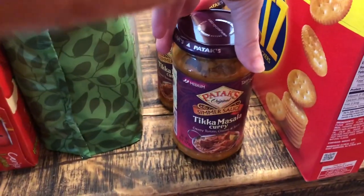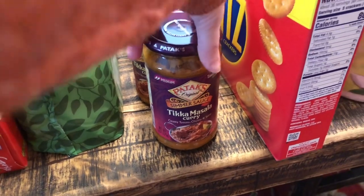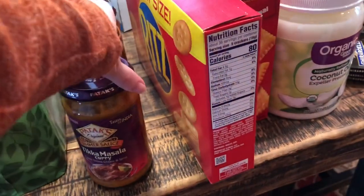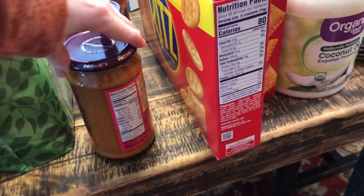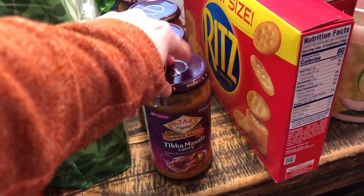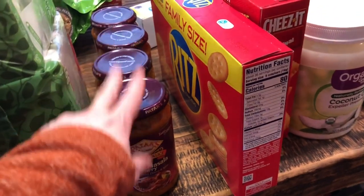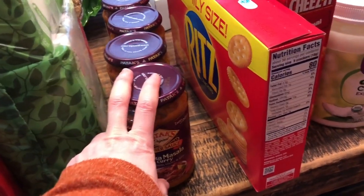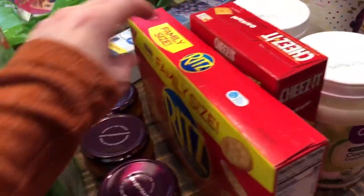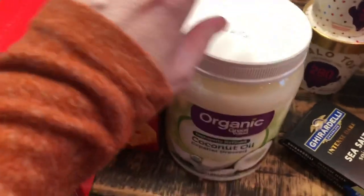We are in love with Indian food and got some tikka masala. So all I have to do is put this sauce, which is actually pretty low carb, low sugar, so it can work for keto, in chicken in our Instapot and leave it, and it ends up being amazing. We put it on rice for me and the kids, and then on some cauliflower rice for my husband. And these are just crackers for the kids for lunches.